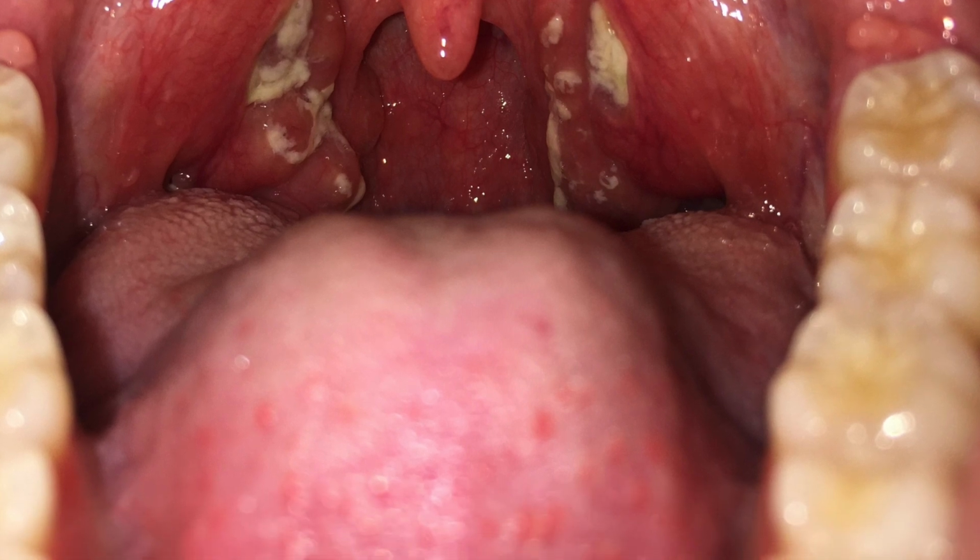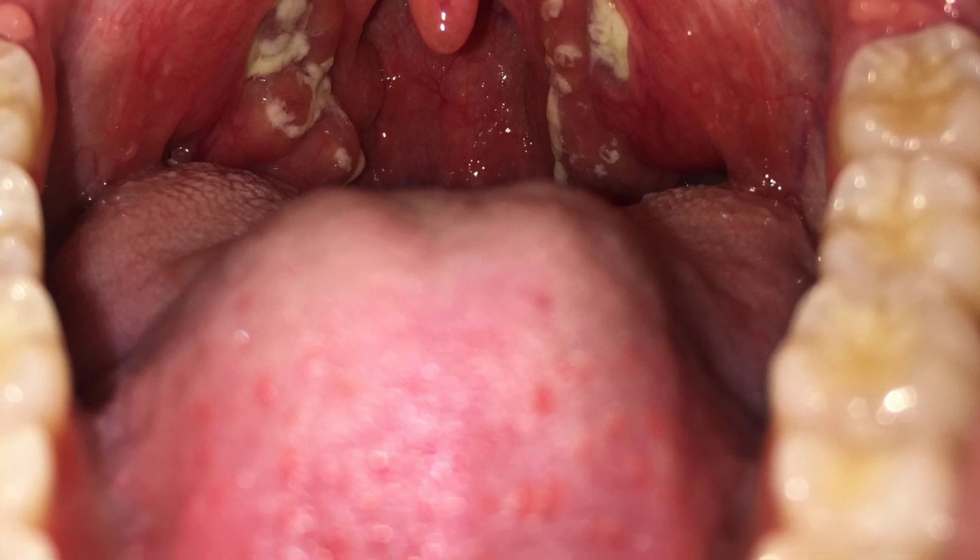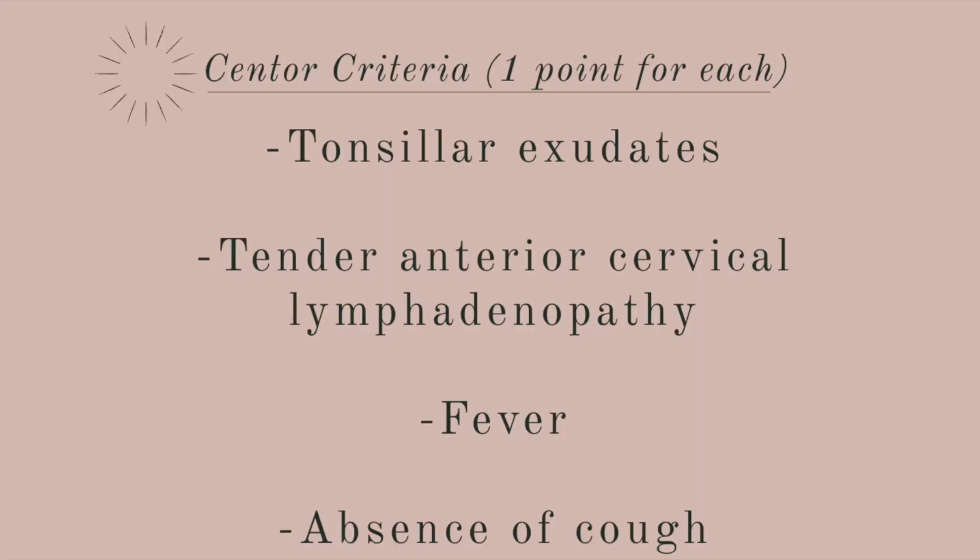This is directly from the Centor criteria, and if you're not familiar with the Centor criteria, it's super easy to use. So you get a point for each symptom that's present, and that includes tonsillar exudates, tender anterior cervical lymphadenopathy, fever, and the absence of a cough. So patients who score a 3 or more should get testing done.